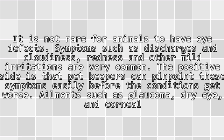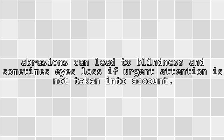Prevention of eye complications. It is not rare for animals to have eye defects. Symptoms such as discharges and cloudiness, redness and other mild irritations are very common. The positive side is that pet keepers can pinpoint these symptoms easily before the conditions get worse. Ailments such as glaucoma, dry eye, and corneal abrasions can lead to blindness and sometimes loss of eyes if urgent attention is not taken.